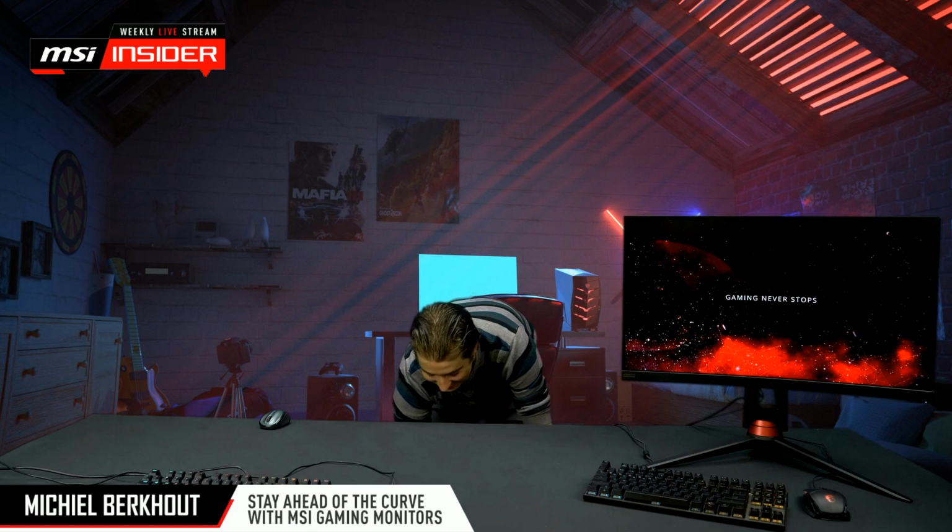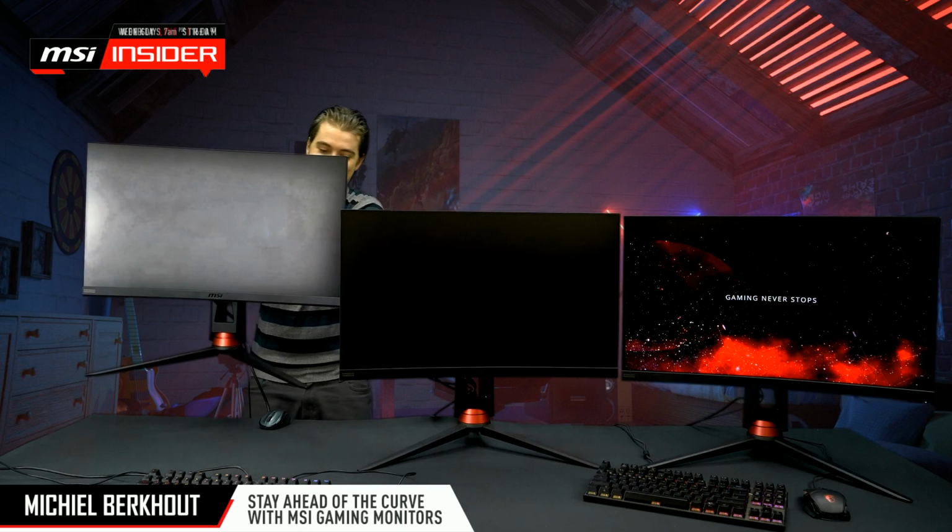So that was FreeSync. We're ready. We have one monitor here. But what's better than one monitor? You guessed it. No, it's not two monitors, because we actually have a third one. So we can really show you what it's like to play on three curved monitors to really get that immersive experience. Let me just adjust all of them properly.